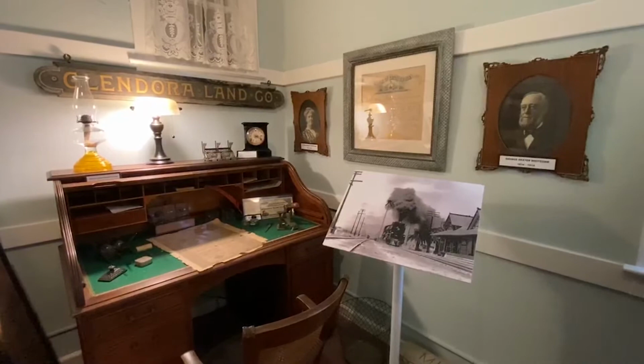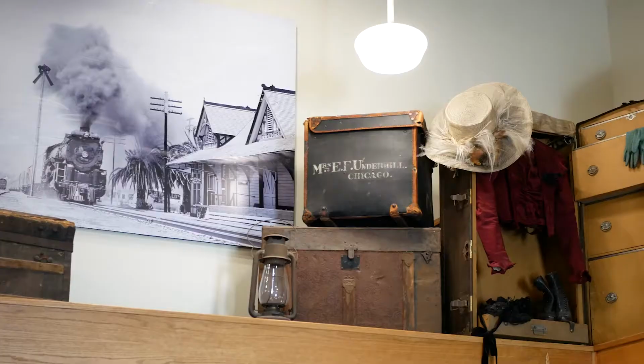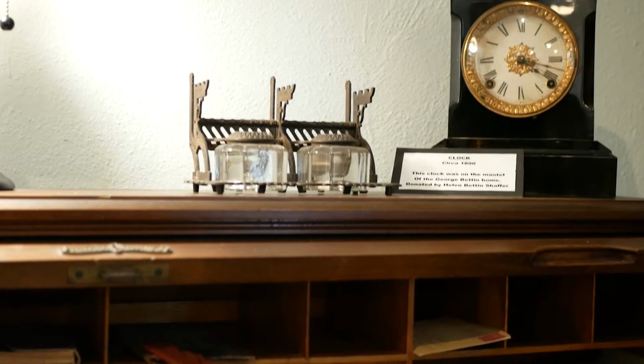The Southern Pacific Railroad was built in 1887 and was the key to Glendora's development. The train brought people who were ready to start a new life, along with their goods and supplies, to the area. Churches, stores, city services, and schools began to develop.